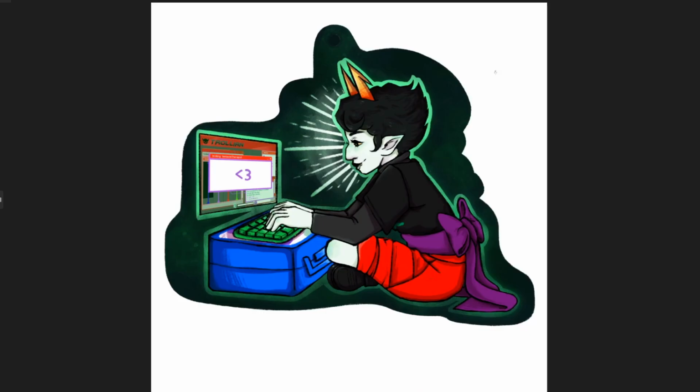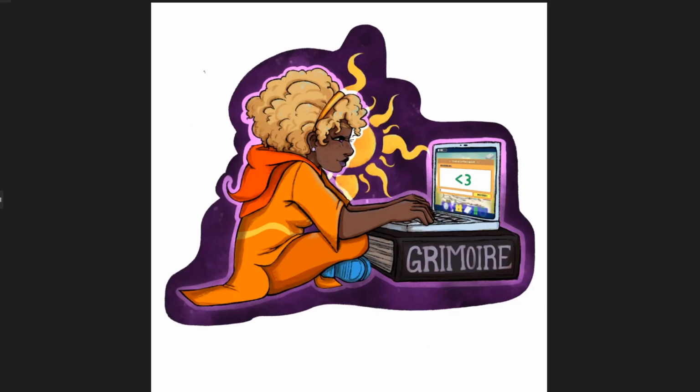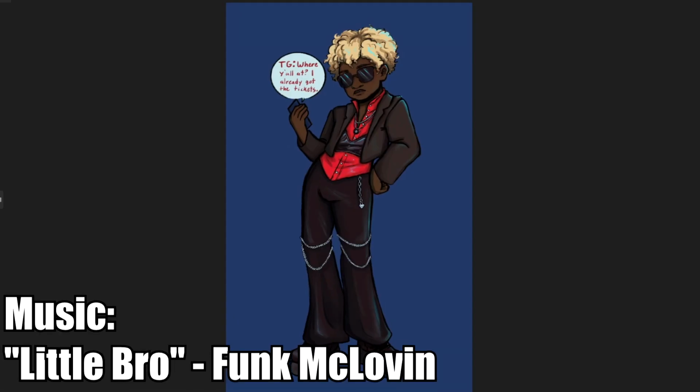Here's one half of a charm, I believe they did. I don't know if it's still for sale or what, but it's very cool. Here's the other half. Sort of back to their more chibi style like that. Oh, sorry, I'm yawning. It's midnight where I am.